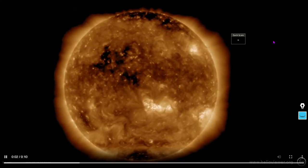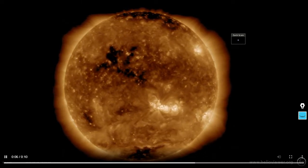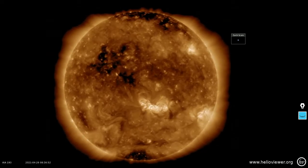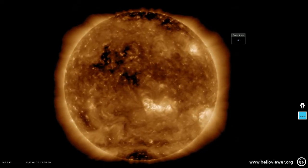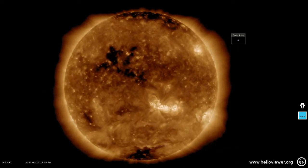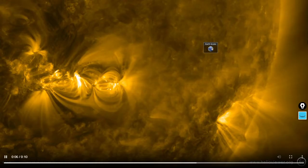It's 193 angstroms. Here's this coronal hole we were talking about, which for some reason is not showing up in the Gong 2 data. I have no idea why, but there is a coronal hole there. There is a coronal mass ejection on the way to the Earth geospace. We'll see if NOAA is able to update its information today. Maybe they're watching our videos. I don't know. I think they probably should.